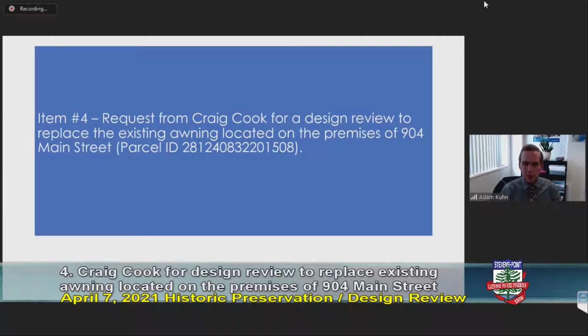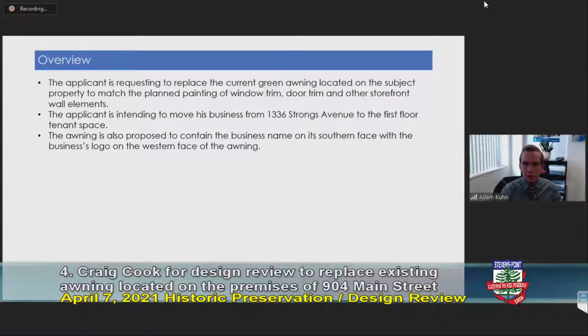So as you can see on the agenda, the requests are separated into two, the first of which being a design review, the second relating to a facade improvement grant request. The applicant is requesting to replace the current green awning located on the subject property, the Tricor building, along with painting window trim, door trim, and other storefront wall elements to a tricorn black color, which I'll show you in subsequent slides.